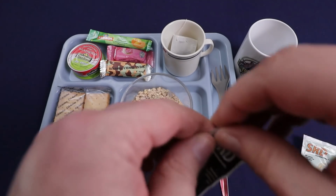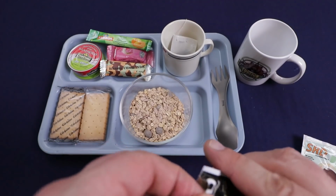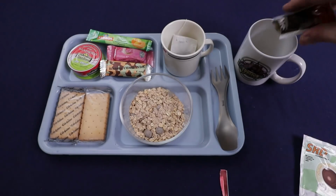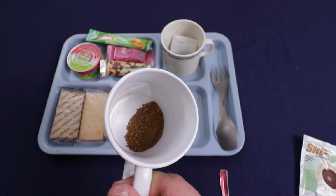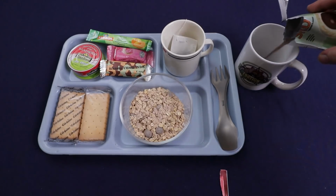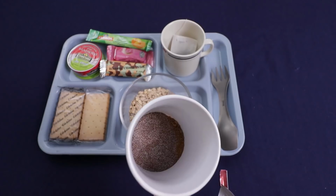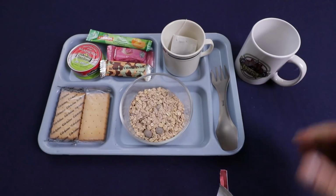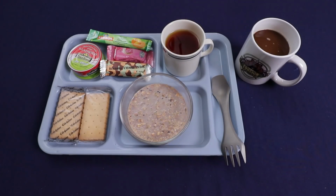And we'll do the coffee first. And that's what the coffee looks like. I'm sure you might tell. Well, that's what the hot chocolate looks like. Let me get some hot water and we'll get everything prepared. Okay, everything's ready. It says let the muesli hydrate for 5 minutes.